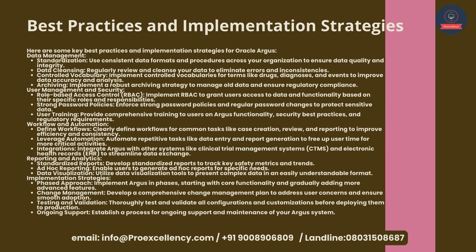exchange. Reporting and analytics. Standardized reports. Develop standardized reports to track key safety metrics and trends. Ad hoc reporting. Enable users to generate ad hoc reports for specific needs. Data visualization. Utilize data visualization tools to present complex data in an easily understandable format.